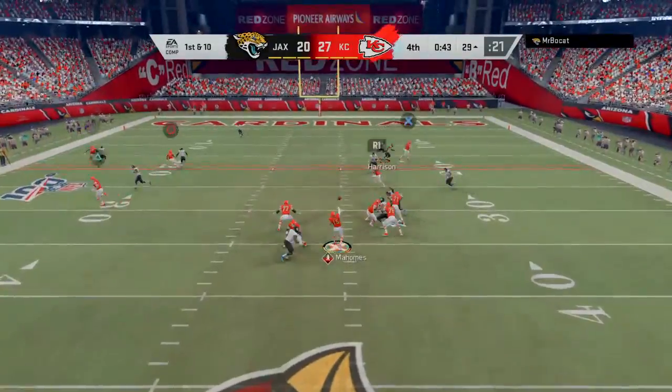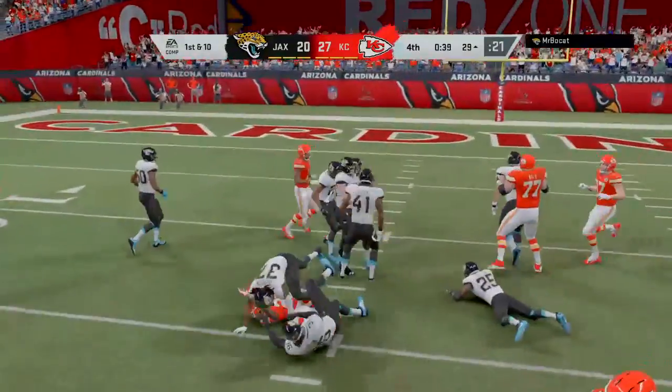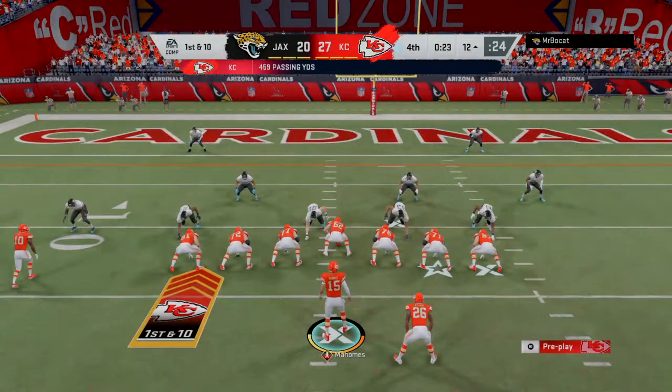Mahomes going to throw it here. It's Williams on the catch. And down inside the 15, shy of the 10. First down for the Chiefs. Solid chunk of yardage, 17 on the play.